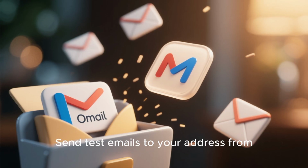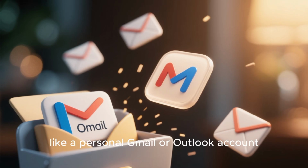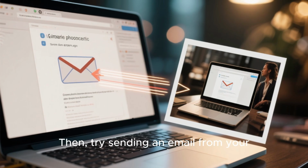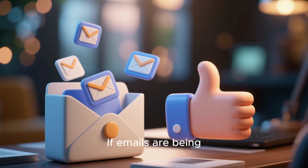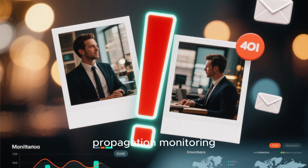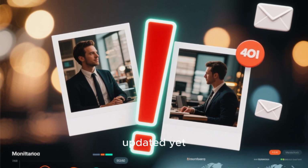While propagation is happening, you should also be testing your email. Send test emails to your address from various external accounts, like a personal Gmail or Outlook account. Ask a friend or colleague in another city or country to send you an email as well. Then, try sending an email from your domain's email address to an external account. If emails are being sent and received successfully, that's a great sign. If you encounter bounces or delays, you can use your propagation monitoring to see if it's related to a specific region that hasn't updated yet.